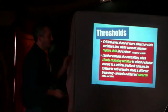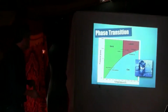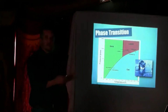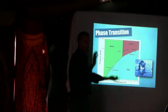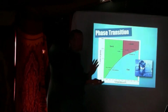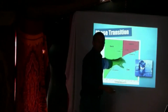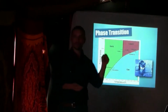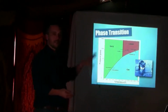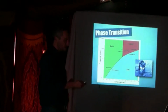A very, very simplified version of this, not a complex resilience definition, would just be the phase transition between ice and water. Basically the drivers are pressure and temperature. That describes the states, and just a simple movement one way or the other, thresholds can get crossed, and there's a sudden shift to an alternative state. So this is not the resilience complexity here, but it's just an example of what a threshold would be like.